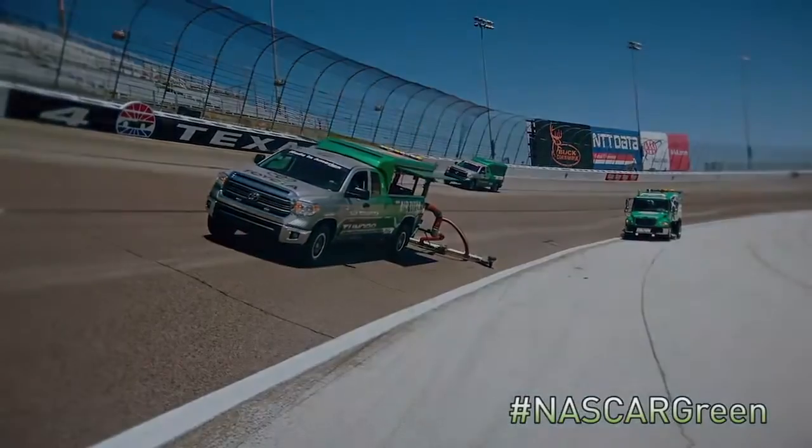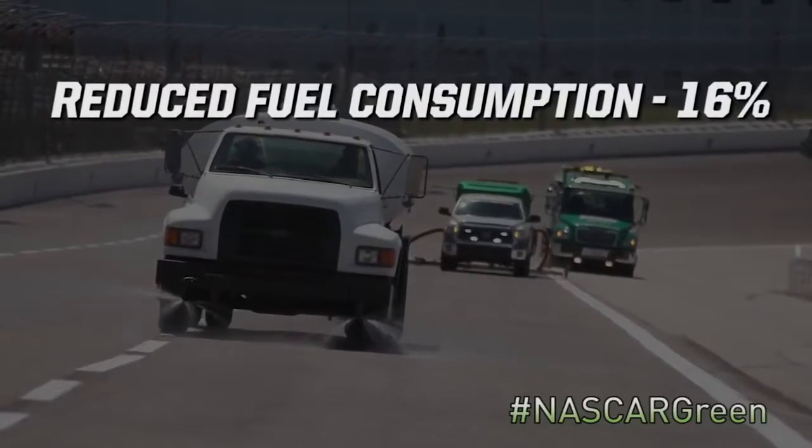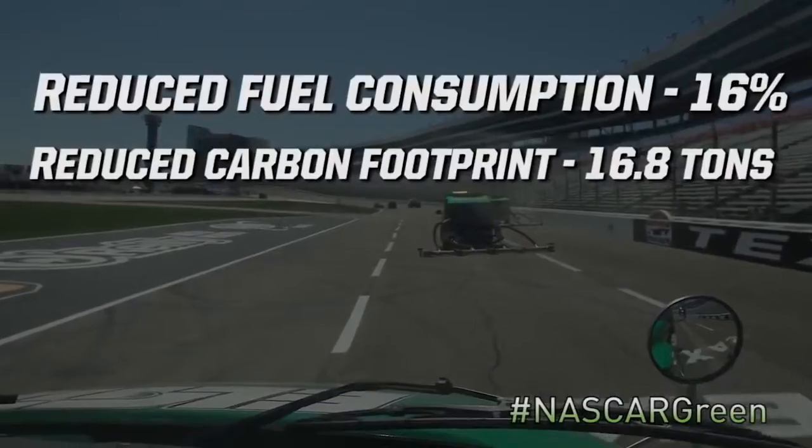Combining those two systems together, it allows us to reduce our fuel consumption by approximately 16% while also offsetting our CO2 footprint by 16.8 tons a year on a municipal cycle.